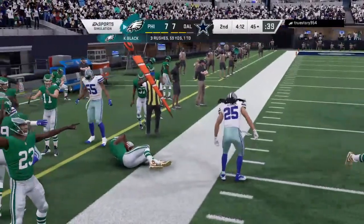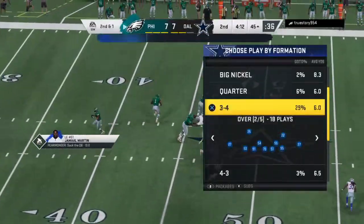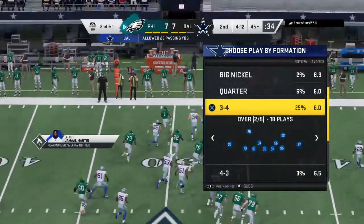A nice run there, 9 yards, and it'll be second down. Another good run there. He's been good all season long.